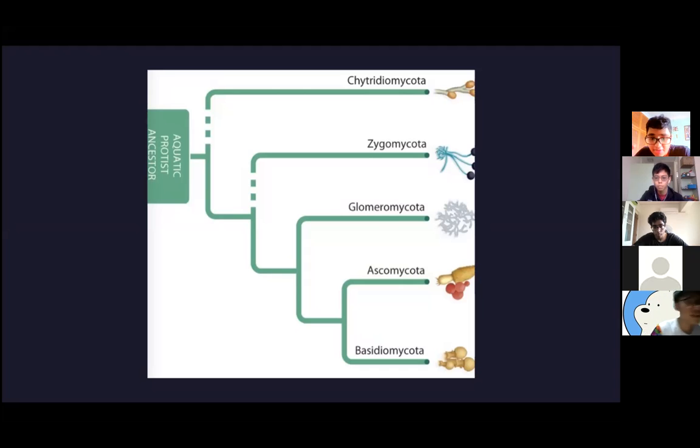If you go, you can see this tree over here, which shows quite briefly the diversity of fungi. At the top, you have the chytrids. Chytrids are fungi that infect a lot of frogs and contribute to the mass extinction of frogs that we're currently seeing. You have zygomycota, which are small fungus, and glomeromycota, which are also small fungus. Those are not very well studied. But the ascomycota and basidiomycota are quite well studied. The basidiomycota is all our mushrooms, including our edible mushrooms and truffles. The ascomycota are sac fungi.